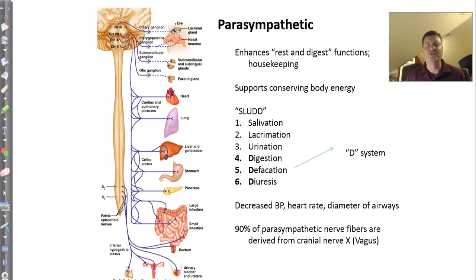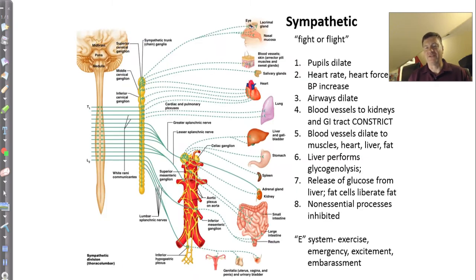To support or conserve body energy, salivation is going to be required to process food. Urination, once you process food, you must get rid of the urine. Digestion, obviously, is to process the food. So what you see here is, this is again kind of the chill system. Decreased blood pressure, heart rate, diameter of airways is going to be relatively small. We're kind of in the chill mode, and we're just going to conserve, and we're going to gain energy from our food. 90% of the parasympathetic, as you see here, is controlled by one cranial nerve, cranial nerve 10, the vagus one. And you see here, cranial nerve 10 is responsible for affecting the parasympathetic effect of all of these organs. So, parasympathetic: rest and digest.